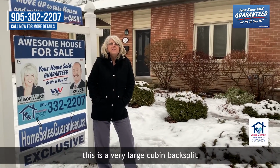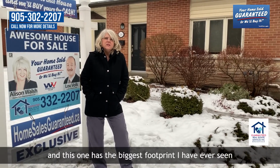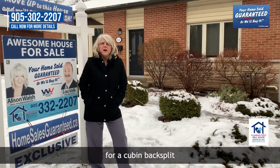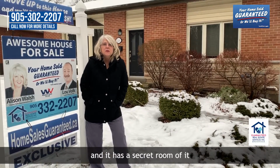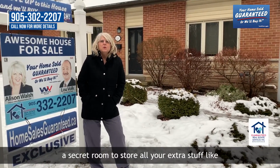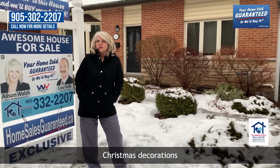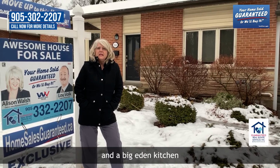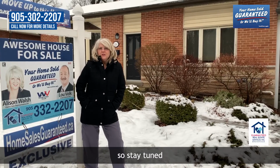This is a very large Cuban backsplit. I've been in the business for about 30 years, and this one is the biggest footprint I've ever seen for a Cuban backsplit. Massive finished basement, and it's got a secret room on it. A secret room to store all of your extra stuff like Christmas decorations. There's three bedrooms and a big eat-in kitchen. All new windows. So stay tuned.